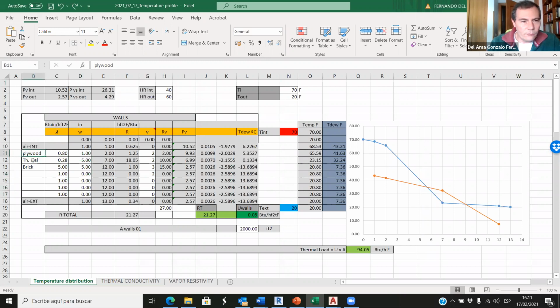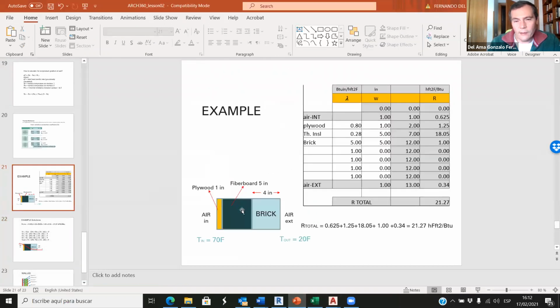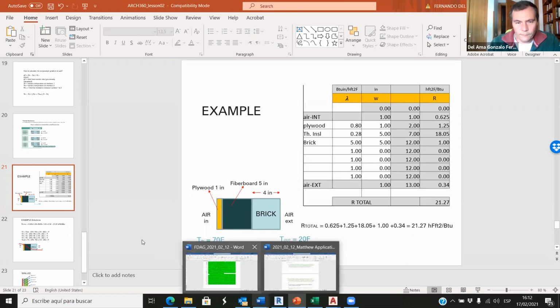And then here we have the plywood, thermal insulation, and brick. Those are 3 different layers, and we need to find the thermal conductivities and the width. The width is something that we decide. So we are going to study this detail. We have the indoor temperature of 70 Fahrenheit. And then we have plywood, 1 inch, fiberboard, that's a thermal insulation with 5 inches, and brick, 4 inches. Okay, so we are analyzing this wall.